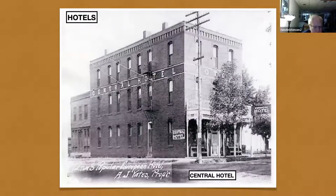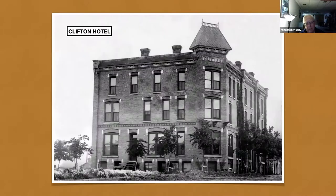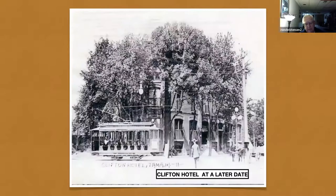Tama had a lot of hotels because it was a division point on the branch line. This one being the Central Hotel. Here's the Clifton, a really early picture of the Clifton. And here's a later picture of the Clifton. Although it's got to be early because look, we've still got the old small trolley going by it.